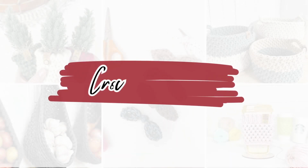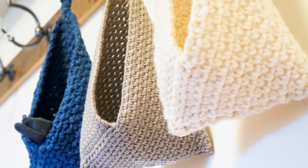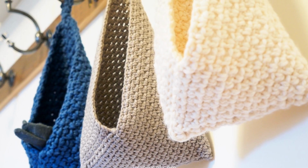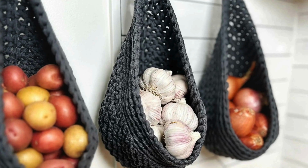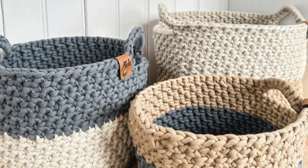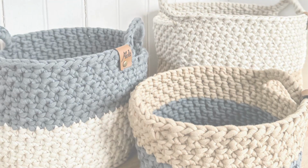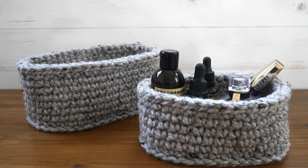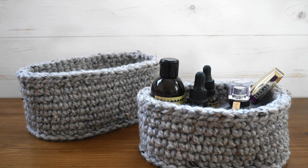How cute are they? I saved for last the crochet basket category because there are so many to choose from. You have hanging baskets, crochet doorknob baskets, nesting baskets, oval baskets, and the list can go on. The time spent on these will depend on the basket size you are going to choose, and if you are going to gift one or multiple baskets to the same recipient. But some can be quick and make great gifts, especially for the organization lovers out there.